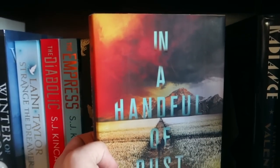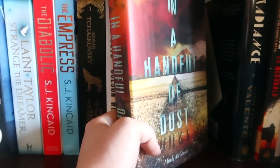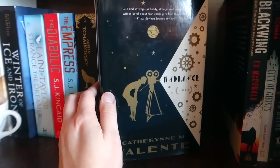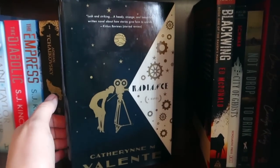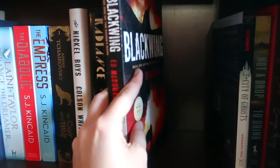What is this? Why did I? Oh, more Mindy McGinnis. I got this just because, and I don't think I'm gonna read this, I'm being honest. Another, this is a Catherynne Valente book. I got it because I love Deathless. I've heard really negative things from Mara about this, but I'm willing to give it a go. We don't always agree. An Ark of Blackwing.